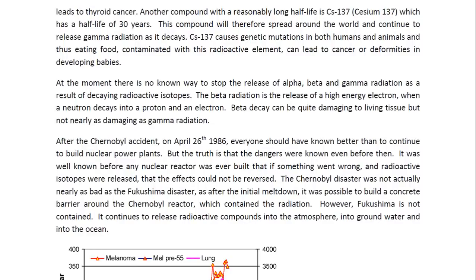The Chernobyl disaster was not actually nearly as bad as the Fukushima disaster, as after the initial meltdown it was possible to build a concrete barrier around the Chernobyl reactor which contained the radiation. However, Fukushima is not contained. It continues to release radioactive compounds into the atmosphere, into groundwater, and into the ocean.